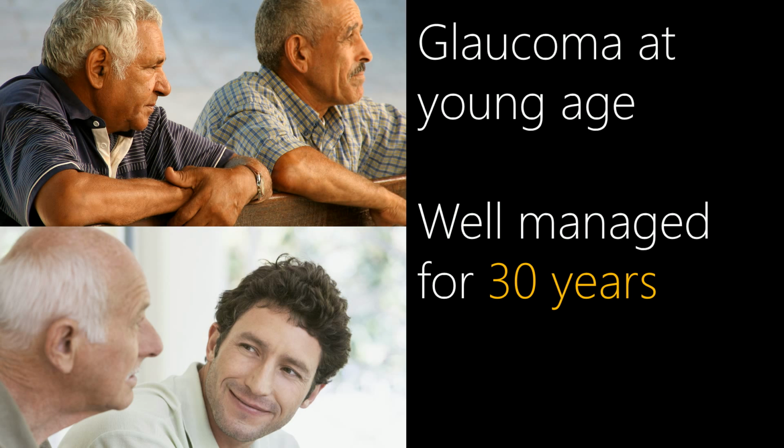If he didn't catch glaucoma early and receive timely treatment, there is a very good chance that he could have lost his vision years earlier, perhaps even at age 70. And that would have changed his life completely, and for his family and friends.